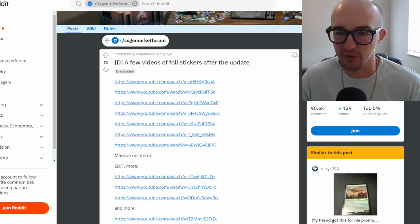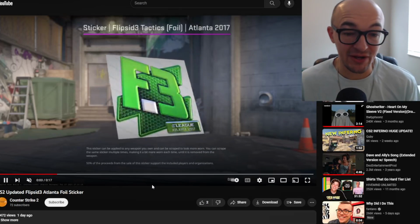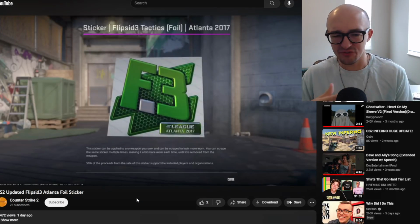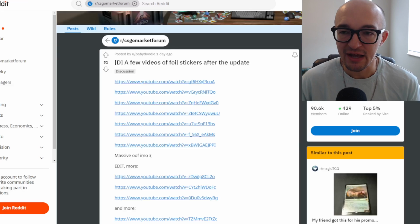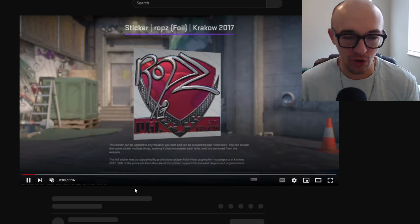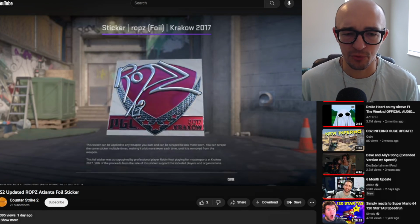I don't think I've really looked through a lot of these other ones. I kind of stopped once I saw the Entropic one, but this is another one, Flipside Tactics, the Atlanta foil. This one actually doesn't look too bad. It looks kind of shiny, but still at certain angles, it just looks so dark. The light isn't always hitting them super well, and for whatever reason, it seems like all of them got like a lighting debuff. I don't know why all these foils got so much darker, and I don't know why Valve would be calling this an improvement, or why they think it's an improvement.